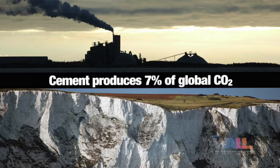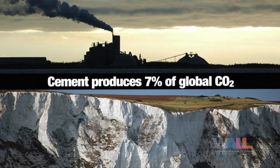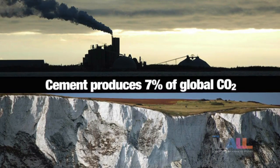And to produce the concrete, we have to mine limestone that has stored carbon safely underground for hundreds of millions of years. We apply heat to that limestone to produce cement, and that entire process generates about 7% of global carbon dioxide in the atmosphere. That's a huge number from a simple material.